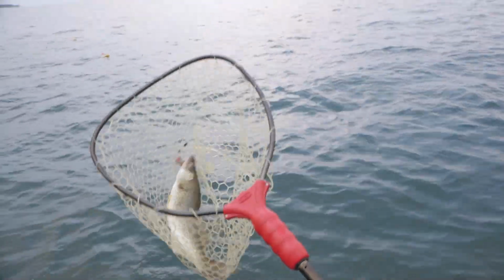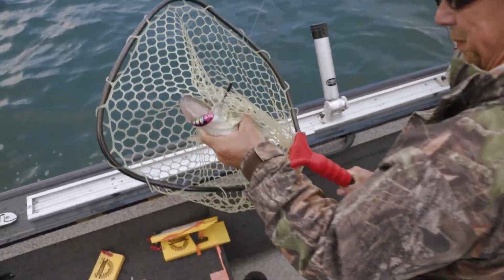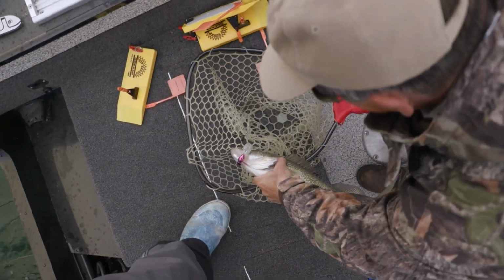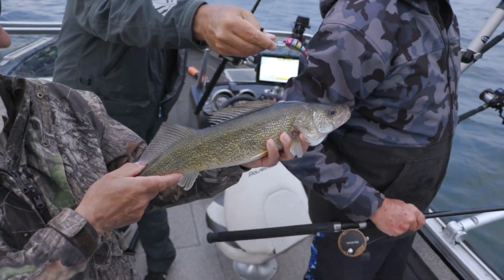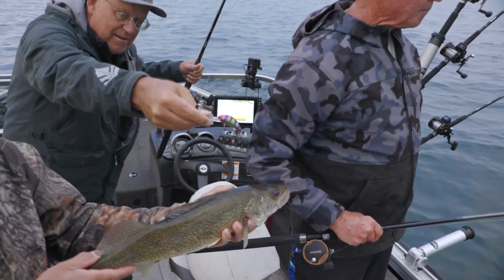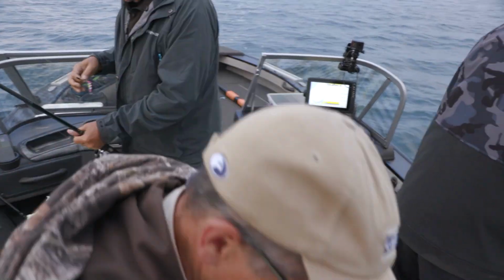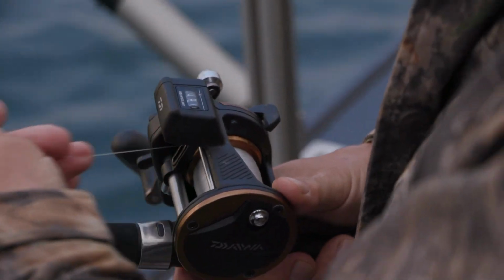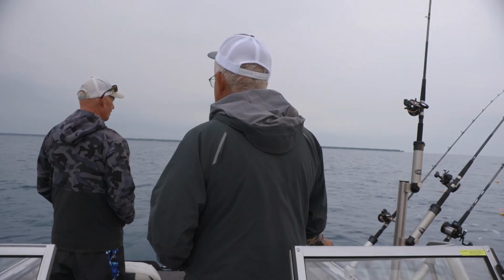Nice fish. Oh yeah, he hit that Boogie. 15 down, Mike, 100 feet back on a Boogie Shad. Beautiful Saginaw Bay walleye. That's probably a 20-incher at least, maybe more. Awesome. Nice fish. 100 feet, that was a nice fish.